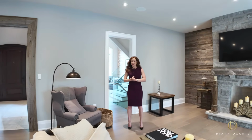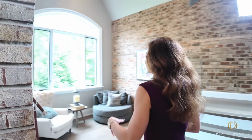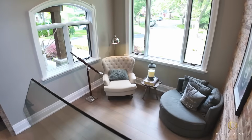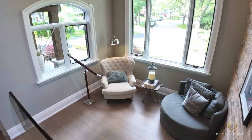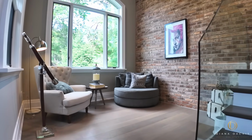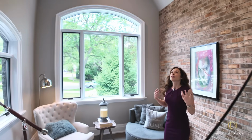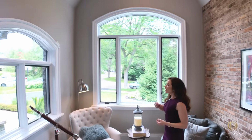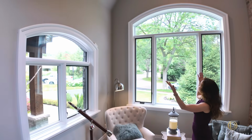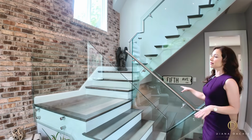That leaves the living room. The living room offers the perfect space to lounge around or maybe have some quiet time, perhaps read a book. You've got a floor-to-ceiling exposed brick feature wall, a double-height vaulted ceiling with exposed beams. There's a lot of character in this room. Again, you've got 2 windows with the transom feature for lots of natural light. And then the space itself faces a piano staircase with oak treads and frameless glass railings.